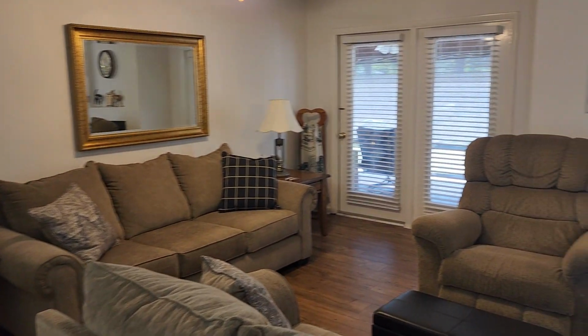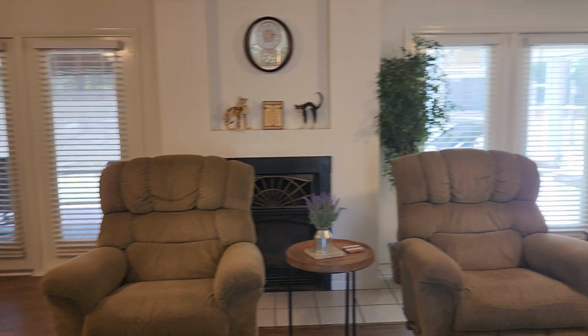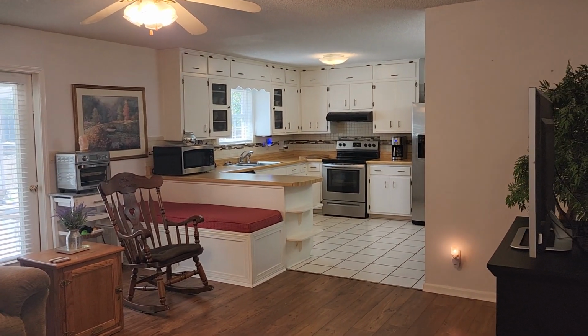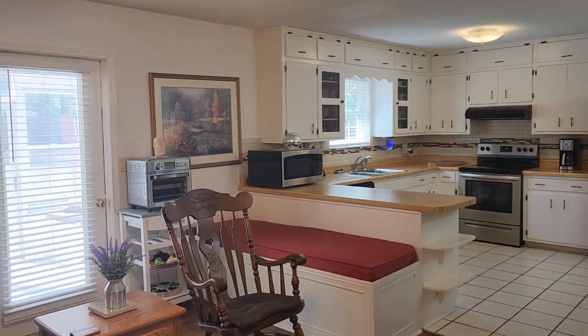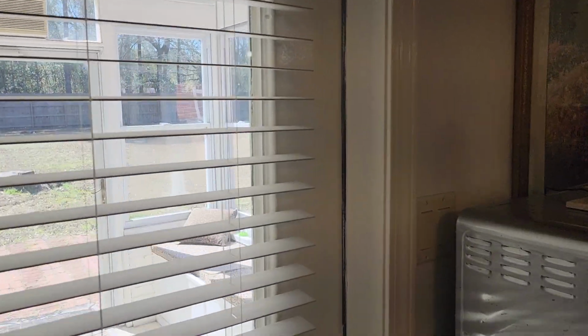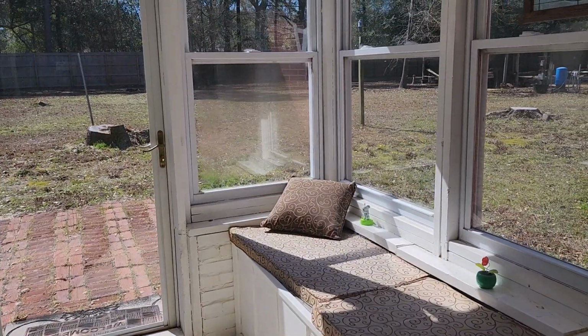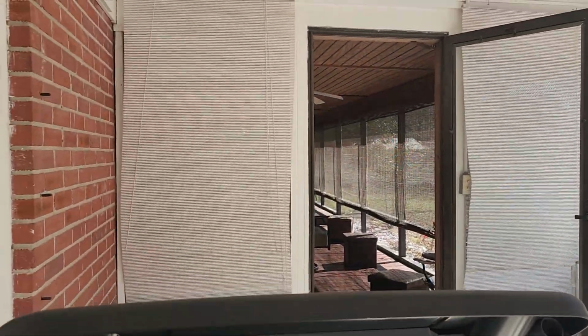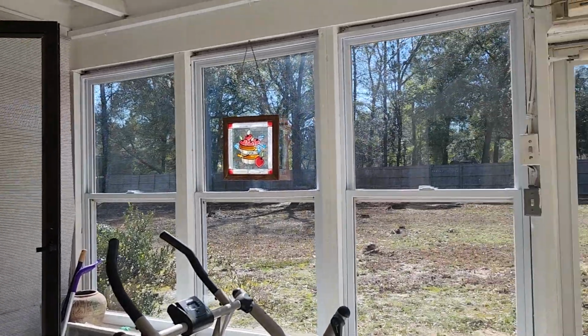So here we are, beautifully open floor plan for the kitchen to living. Got your TV there. And then also, we'll go ahead and take a sneak peek out here. They do have a sunroom right off the living room, which I think is so beautiful. So enclosed sunroom out here.